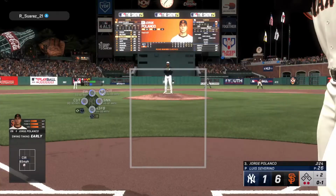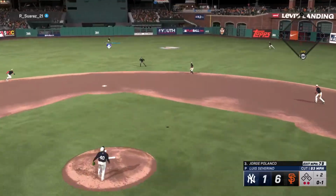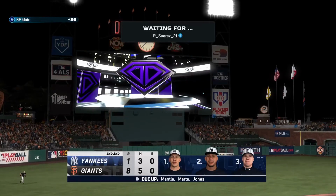And first offering is fouled off. 2 down, bases empty, but 1 run across. Bottom half of inning number 2. Swing and a fly ball in the air out towards right center field. Brings it in. And that is that.